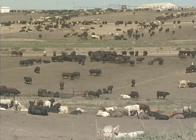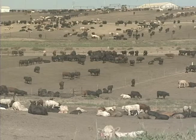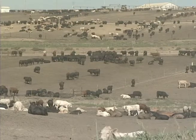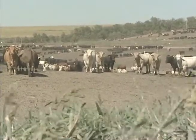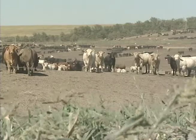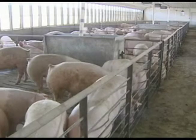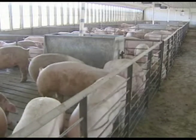A confined animal feeding operation, from a practical standpoint, is basically a facility where livestock are confined either in buildings or with pen fences for the purpose of livestock production. All their needs are met within that facility, providing feed, water, medical care, all those sorts of things.